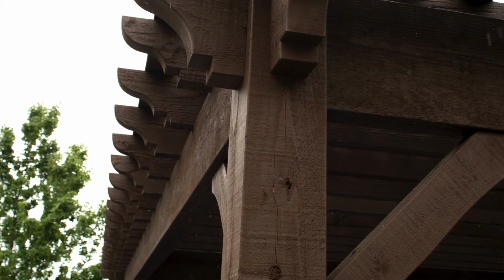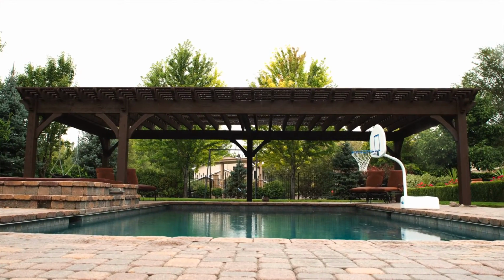And so I called Western Timber, and Tyler came out and studied the situation and showed me what my options were in order to get some shade. And one thing I liked is that I might have been willing to cover the entire pool, which would have been a huge pergola, but Tyler said, well, why don't we just start with one section and see how you like it? You can always build more. They built it in a way that we could do a phase 2 if I want to, but they weren't really pushy.